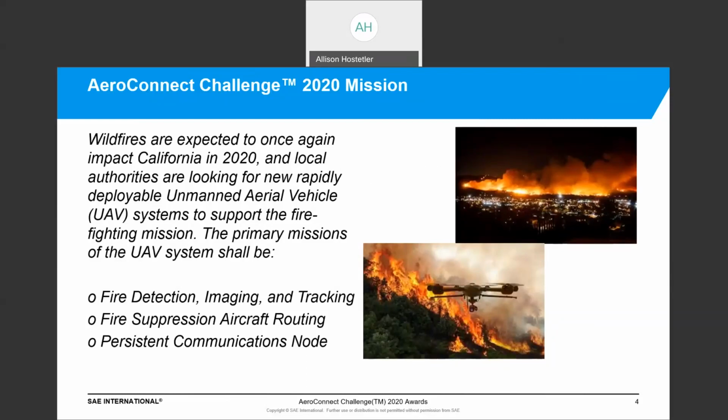Our inaugural challenge in the first year 2020 mission had fire detection imaging and tracking, fire suppression aircraft routing, and persistent communications modes. Each team was to defend and present their conceptual design of their UAV and how their system would function.